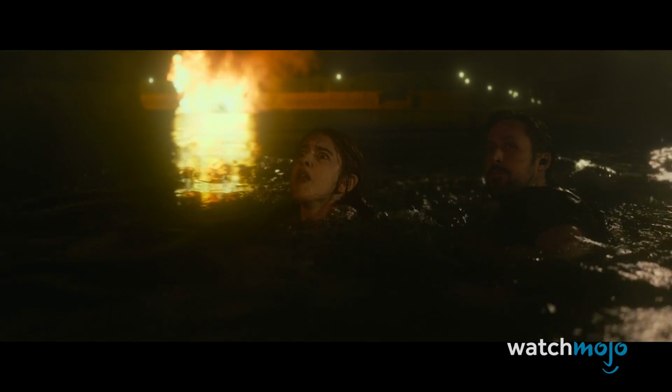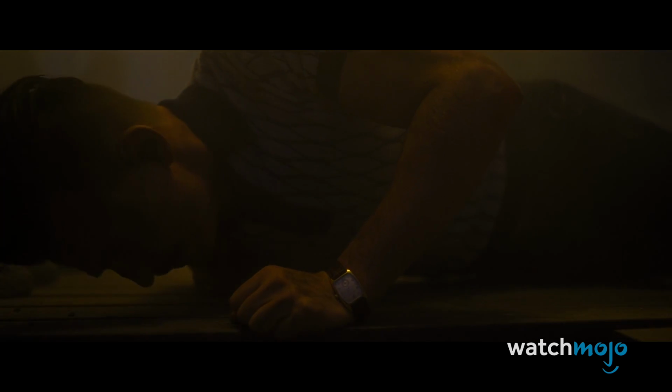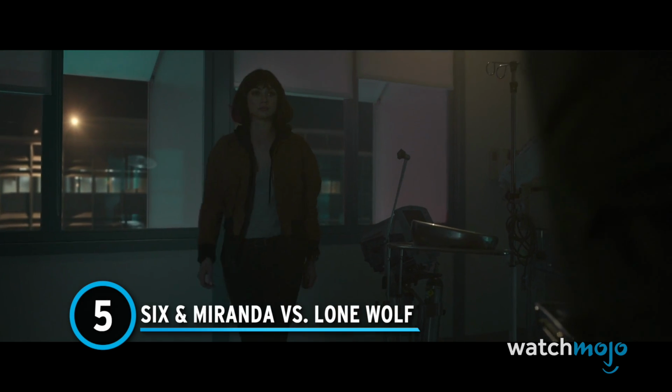Miranda's fiery assault, matched with Fitz's tragic end and the other's watery escape, helps make this one roller coaster of a sequence. Number 5. Six and Miranda versus Lone Wolf.